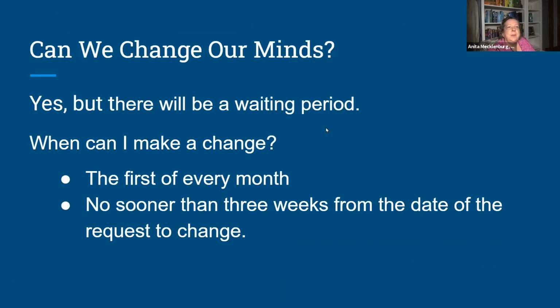There we go. And can we change our mind? So I have had emails from people saying, what if I choose remote and then I want to go hybrid? Or what if I choose hybrid and then I want to go to remote? And the answer is yes, you can change your mind. There will be a waiting period. So it's not like on Tuesday night, you can say, all right, we're going to do it a different way, and then on Wednesday morning, it will be different, because we'll need to prepare classrooms.